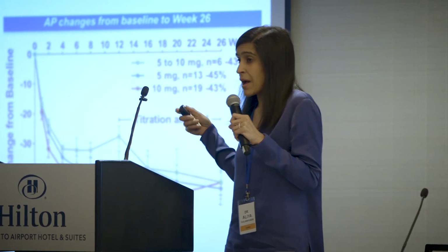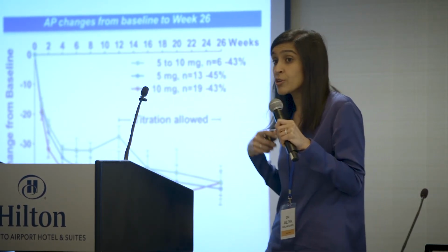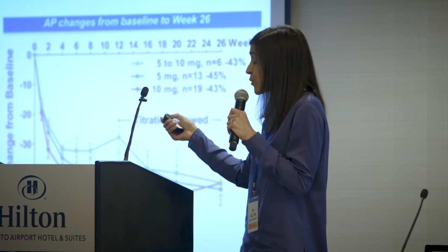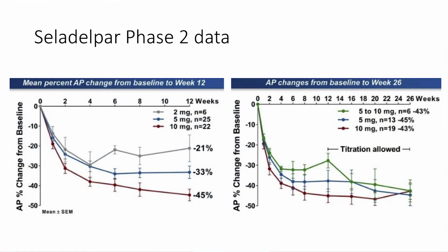I'm going to go through just a few other slides for other studies that we have going on with newer agents. So this is another agent that's a similar mechanism to bezafibrate that we have in a phase 3 study right now that's called Seladelpar, that shows a significant reduction in alkaline phosphatase in earlier phase studies. So this is at a phase 2 level. The next step is to move on to a phase 3 level study.